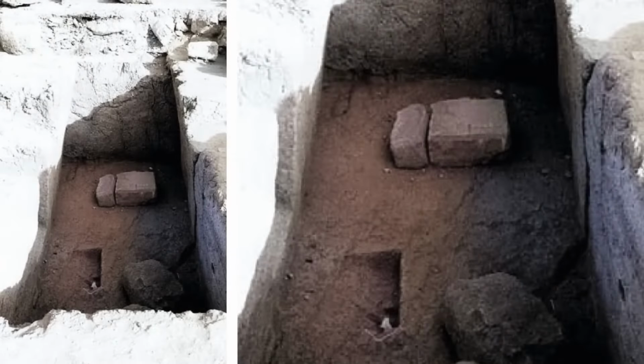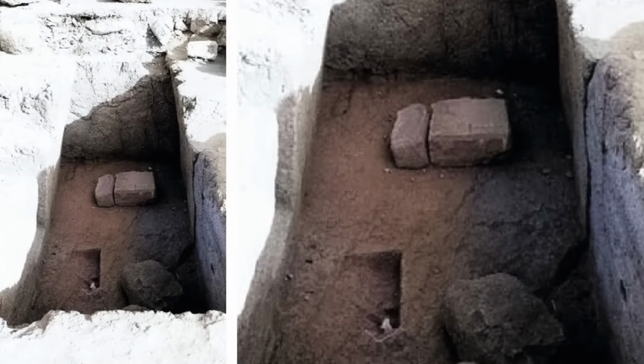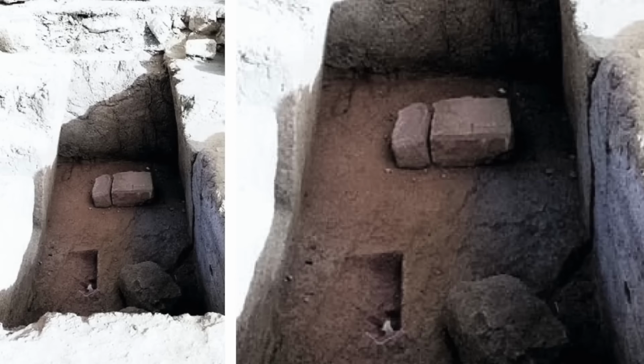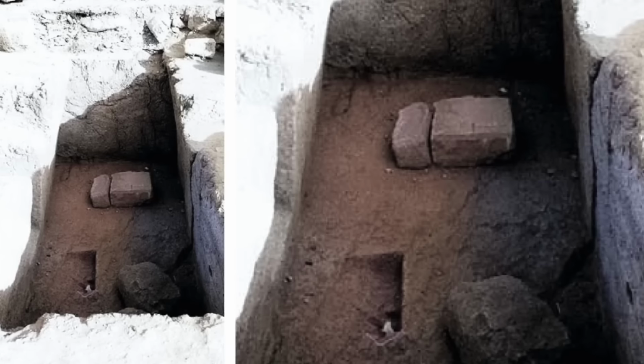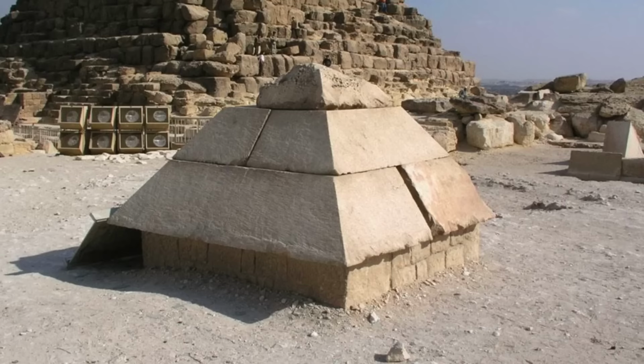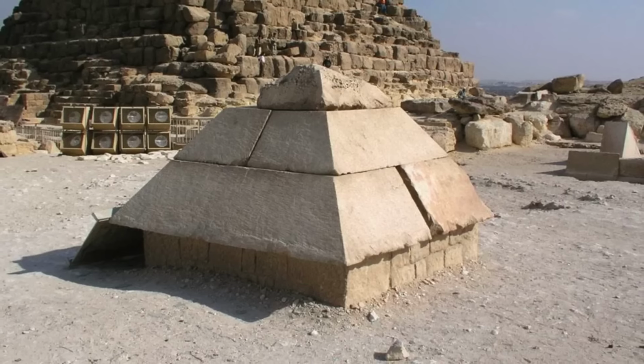There were traces of red mortar on the floor, and also traces of red on the southern side. Zahi Hawass speculates it could have been for some kind of limestone pavement. The only other thing to note is this.